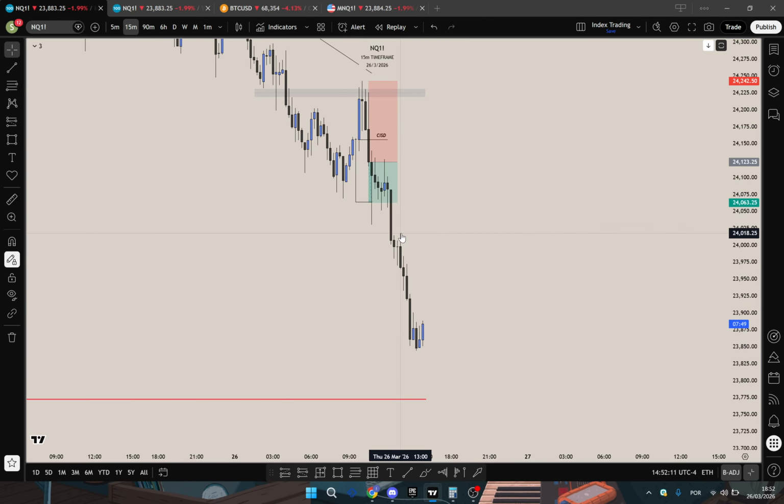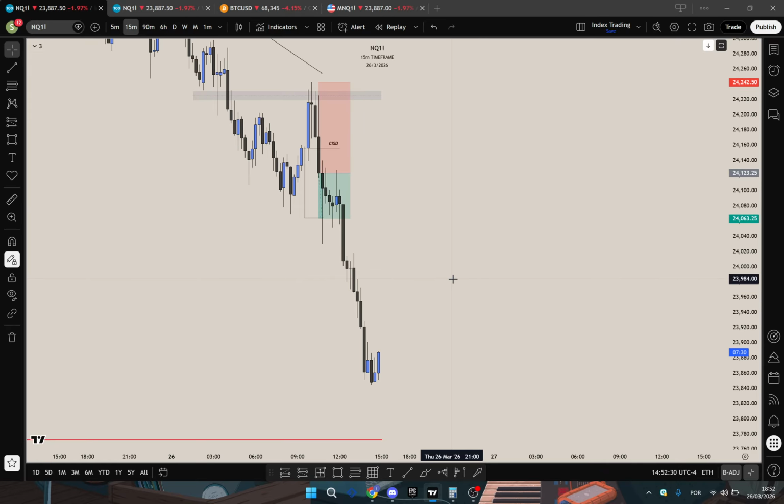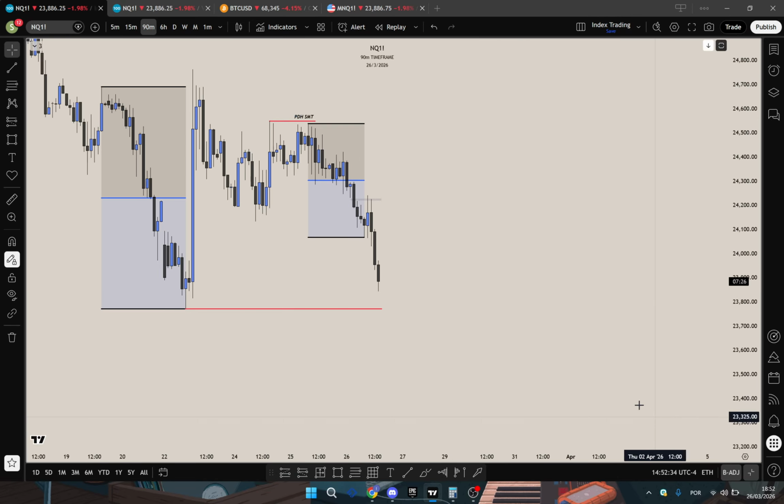So all in all, it was a break-even day for me, but the idea is playing out right now. So the bias was correct, just the execution wasn't the right one. Not that there was anything wrong, but sometimes you can't catch the move even if your bias is right. As long as you follow the plan and the model, then that's the win. So yeah, that's about it.